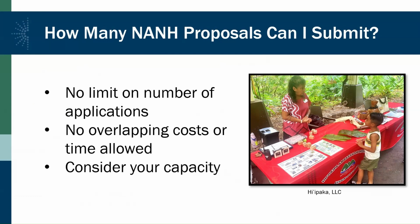Likewise, if you have an existing open NANH award, that does not prevent you from applying for a new award this round, again, as long as the projects do not overlap. You'll want to consider your tribe's or organization's capacity, not just to write and submit multiple strong proposals, but then to manage multiple federal awards at once. Demonstrating that you have the internal, administrative, and financial controls necessary to track and maintain multiple federal awards simultaneously will be important.